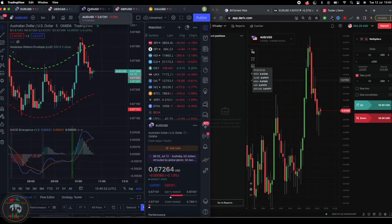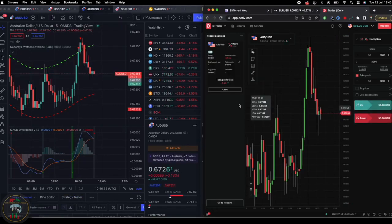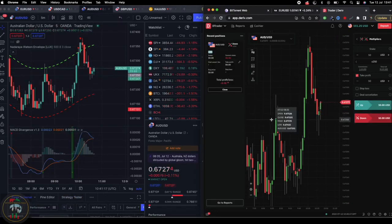The MACD divergence signal just flashed. I immediately took a trade on Deriv platform. A little bit early, but let's see how it goes. $50 in. I like using the multipliers trade type on Deriv because of their flexibility to manage your capital.